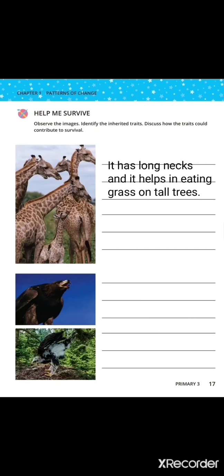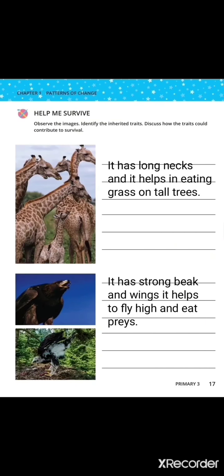Moving to page 17, help me survive. Observe the images, identify the inherited traits, discuss how the traits could contribute to survival. The first picture is for the giraffe. I will write, it has a long neck and it helps in eating grass on tall trees. The second picture is for the adult eagle. I will write, it has a strong beak and wings. It helps to fly high and eat prey. The third and last picture is for the eagle chick. I will write, it has strong claws, it helps to carry prey.